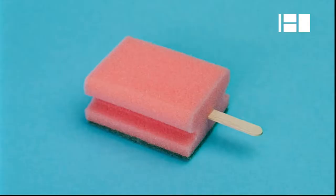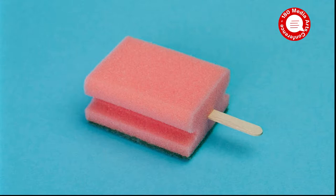To start off, we'll show you a couple of examples of what we do. One of the very first projects we did in 2012 is called Popsicles. And to us, it still remains one of the best examples of how we work and what we're interested in communicating through our images.